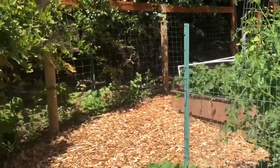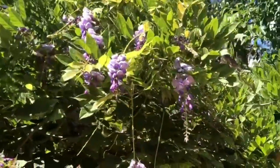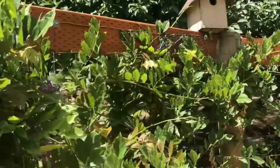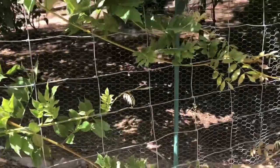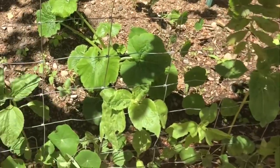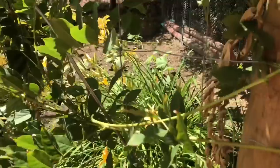The wisteria is actually starting to bloom for a second time this year. And I love how wisteria smells, and it's just so pretty. But yeah, we had to replant on this other side over here because the chickens had gotten in there and they had eaten everything. So we've got tons of sunflowers, like the mammoth sunflowers.